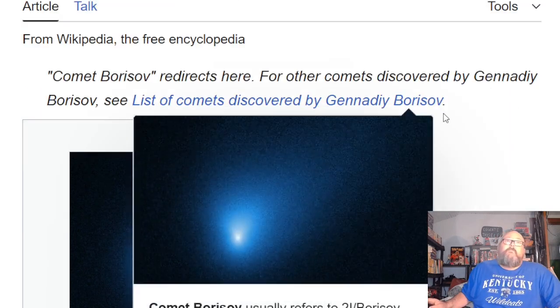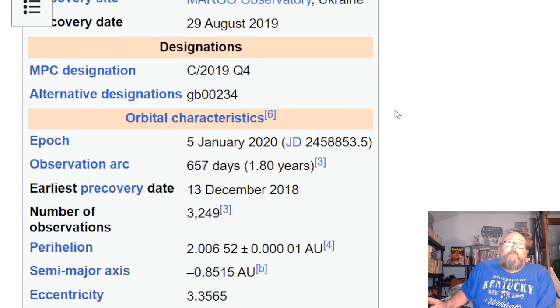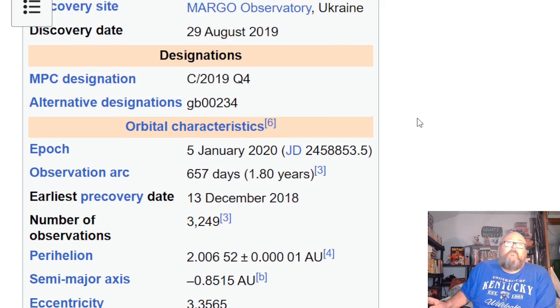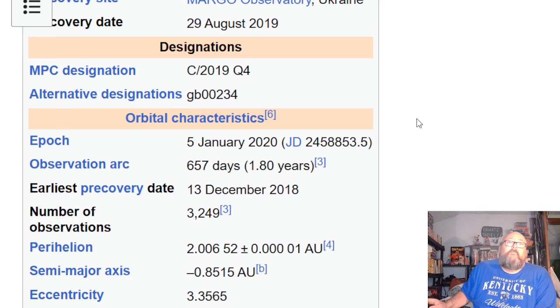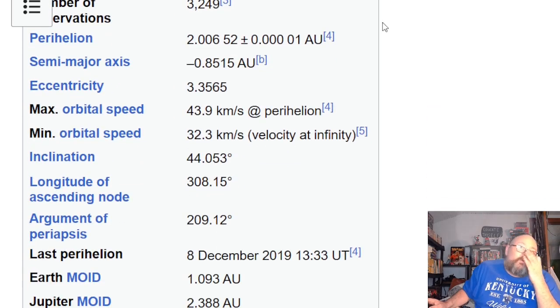Now the second one, the Two Eye, is Borisov. It was August of 2019. And it was originally designated C/2019 Q4. So comet type, 2019. I'm not sure what the Q designates, but I doubt it'd be quarter.